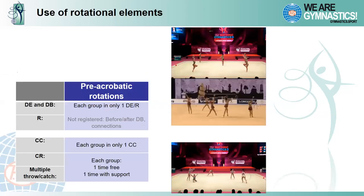The use of rotational elements for group: DE and DB, each group only one difficulty exchange or one R, because this is the same panel. This is very important. Check your routines. Each group only one difficulty exchange or one R. The R is not registered before or after the DB or connections.